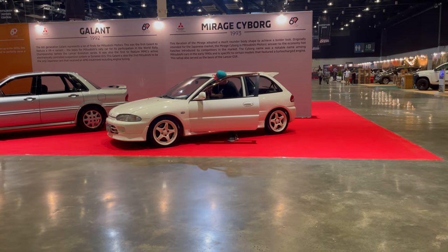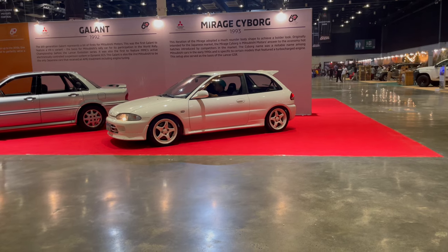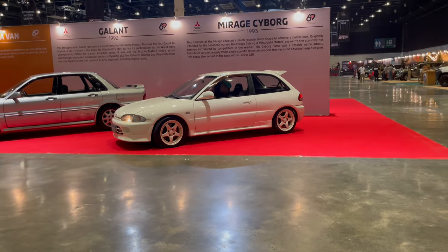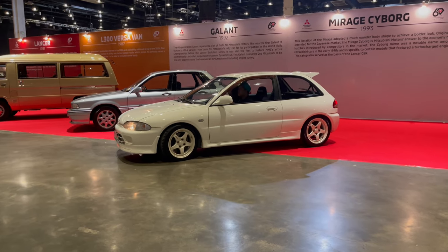What a successful event of Mitsubishi Motors Philippines. Ika nga nila, diamonds are really forever. Thank you for the opportunity para ma-display itong Mirage Cyborg na ito sa Expo nyo. Hope to see you again on this 70th anniversary.